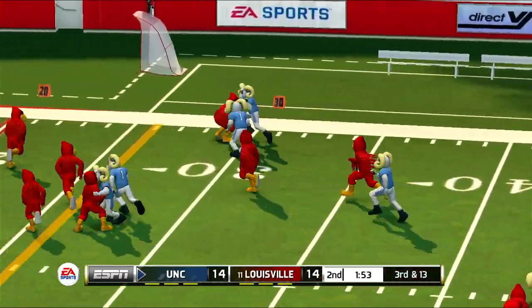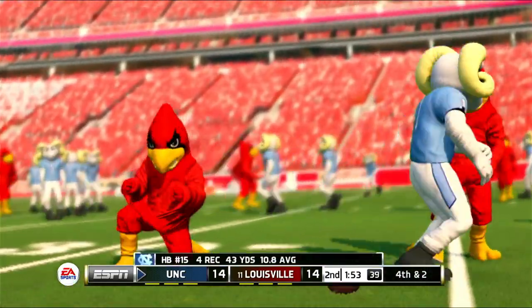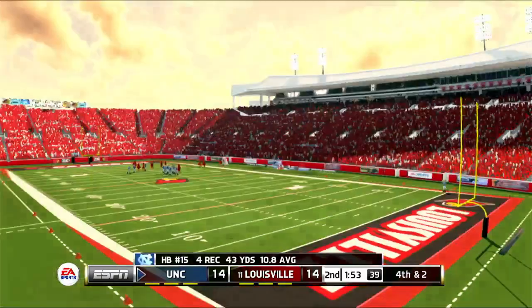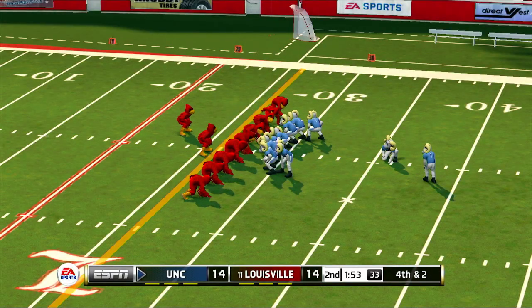Screen pass. He's got his halfback. He gets hit out of bounds at the 29. Well, they get all those yards, but come up just shy of the first. Good play call, almost perfect execution, except for the fact that they're not going to get the first down.